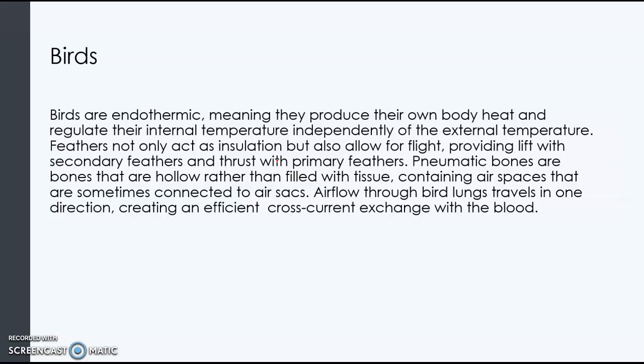I am going to talk to you a little bit about the birds, the class Aves. They are endothermic, and that means they are warm-blooded. So even though they're related to reptiles, reptiles are ectothermic, and that means the reptiles are cold-blooded, but birds are more like mammals in that way, that they are endothermic. So they're able to maintain their own body temperature, regulate their internal temperature, no matter what the temperature is outside.